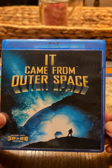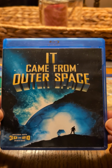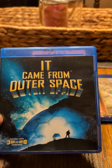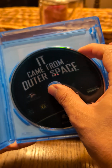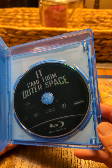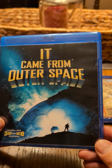$2.99. Goodwill is supposed to charge $3.99 for Blu-rays, $2.99 for DVDs, but the cashier just charged me for a DVD, so I saved $1 on it, $2.99. It's practically brand new. Doesn't look like it ever got played. The latch here is really stiff still. It doesn't even seem like the disc ever got pulled out of it. So saved $1 at Goodwill, $2.99, practically brand new.